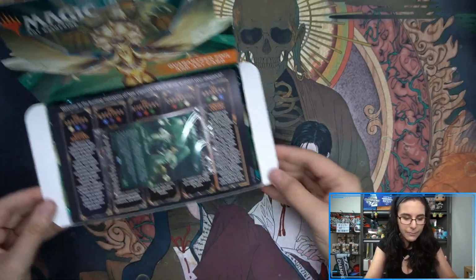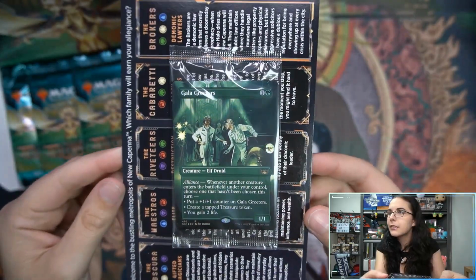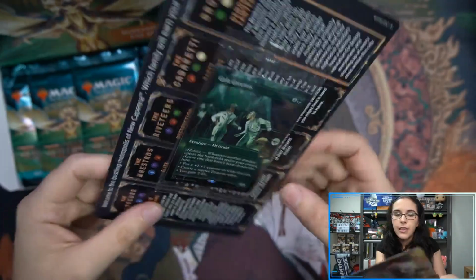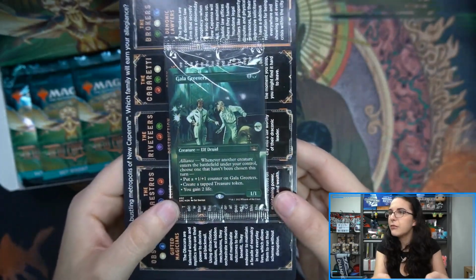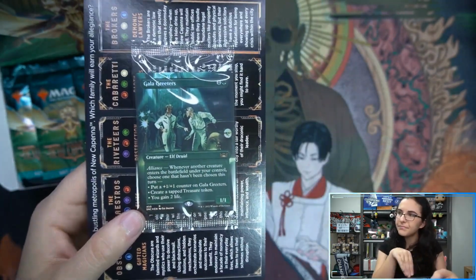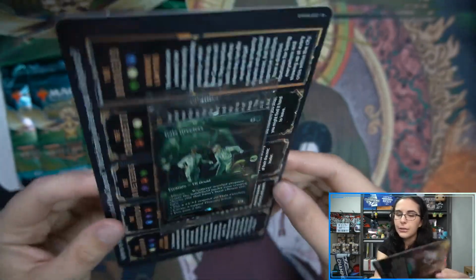Okay, so we do actually have a box topper pack. Curious if it's that card, the Gala Greeters, in every set booster, or if it varies. It just says card number 450, which I feel like is a nice number. That could just be it, I don't know. But borderless foil here looks really cool.